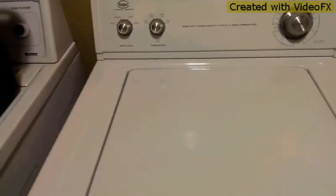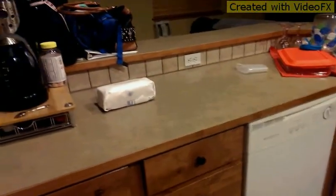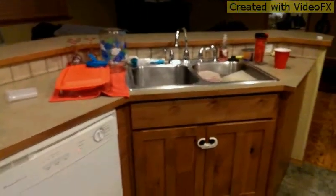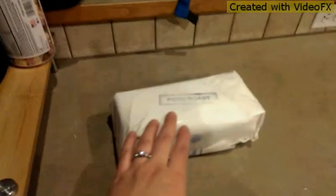So I just changed out some loads and got that going. Just started the dishwasher. I've got a couple of dishes that didn't fit in the dishwasher, and I just finished washing those. Then I took out a pork roast for dinner tomorrow. I'm also going to get the coffee pot ready.